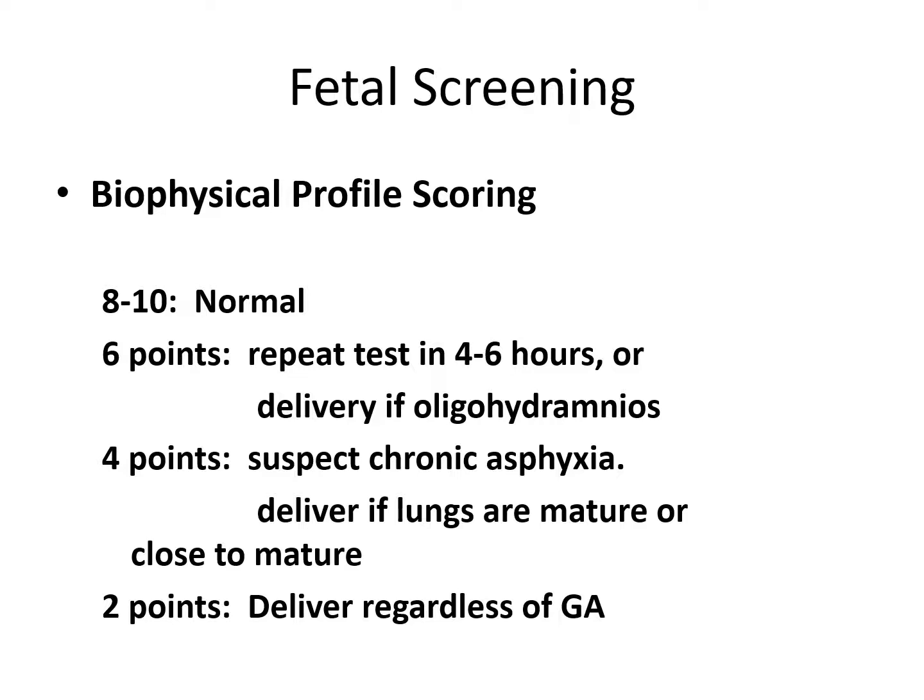If we are scoring between 2 to 4 or even 0 points, most of the time that suggests chronic asphyxia in the fetus, and most of the time those patients are admitted to the hospital for delivery. Again, we look at the health of the pregnancy. And if the fetus is not oxygenated, even at an early gestation, sometimes those fetuses do better in a nursery where we can provide adequate oxygen for them.